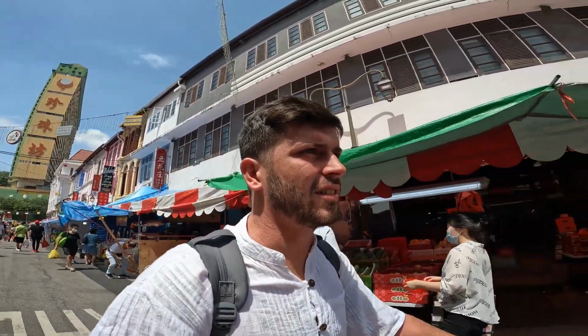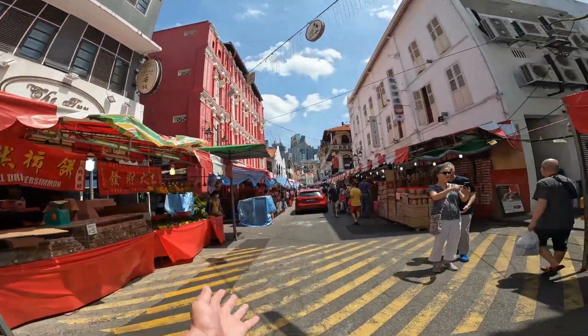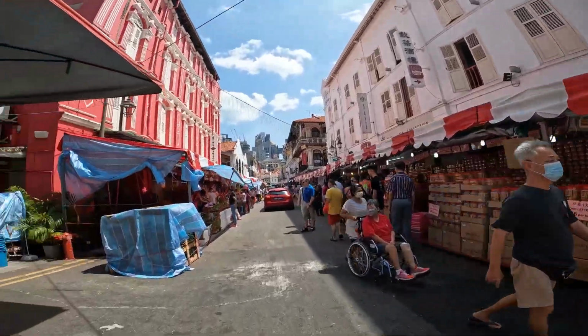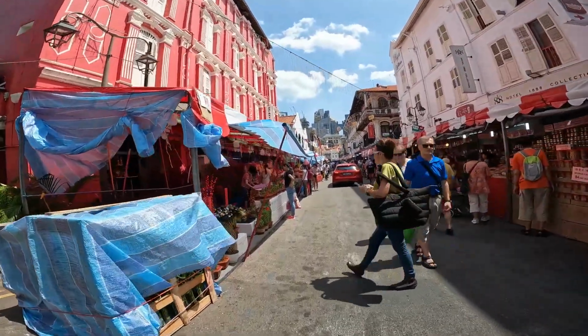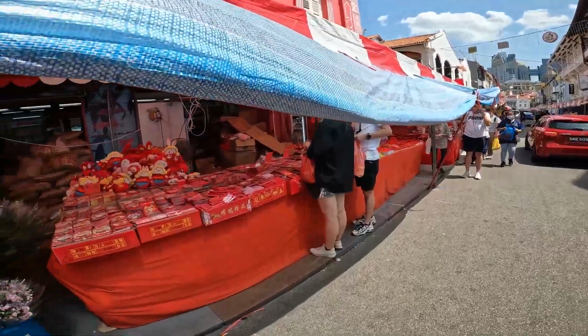So it's Chinese New Year in less than a week now. In a few days. And because of this, there's loads of markets still set up, all with the famous red and gold to celebrate Chinese New Year. So you can get lots of bits and bobs if I want to. Look at this. Oh, the classic banners.